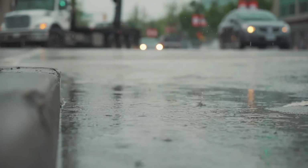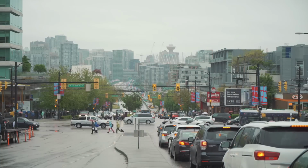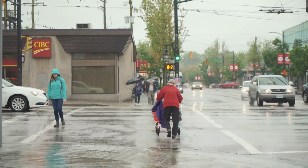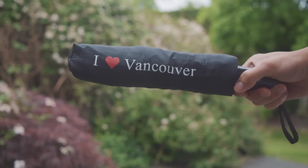It's almost a cliche at this point. Vancouver is a rainy city. We get about 161 days of the stuff every year. We're technically in the rainforest, and we sell umbrellas as souvenirs.